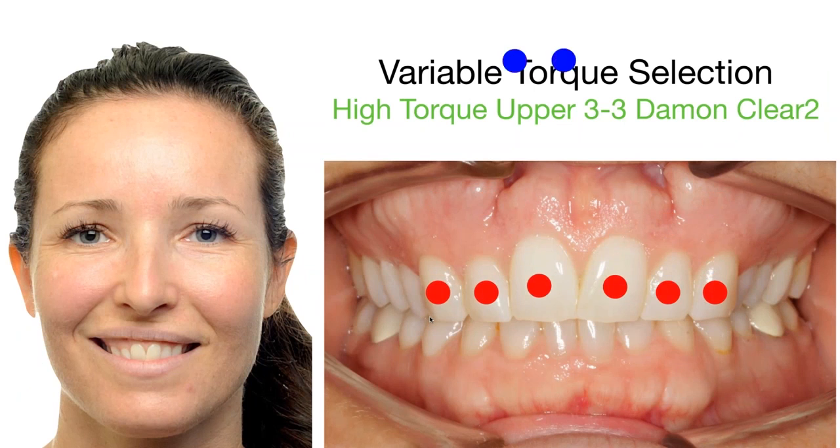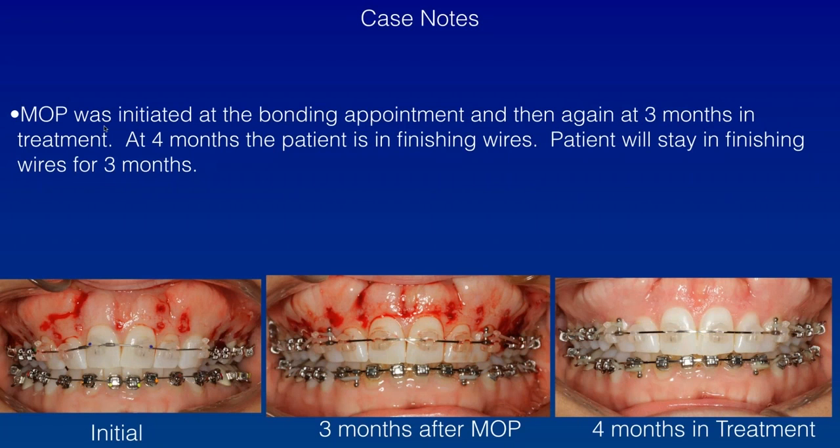These are just the different types of torque brackets we use. We won't go into that much. So this is showing that we did perforations at the initial bonding appointment, and again at 3 months into treatment. At 4 months, the patient is in finishing wires, so you've got to imagine, we went from 0 to 100 miles an hour in 4 months.